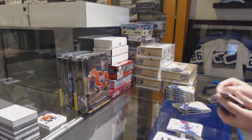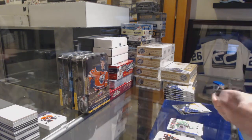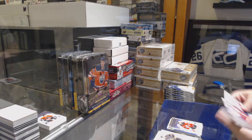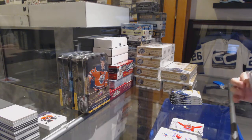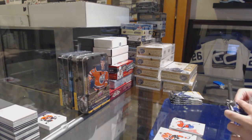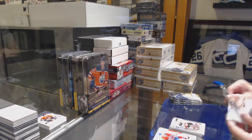Kucherov, red for the Tampa Bay Lightning. Andrew Cogliano for the Dallas Stars. Nico Hischier, rookie milestones for the Devils. Washington Capitals, Alex Ovechkin moments. Spectrum for the Montreal Canadiens, Carey Price. Spectrum Future Watch for the Devils, Michael McLeod.